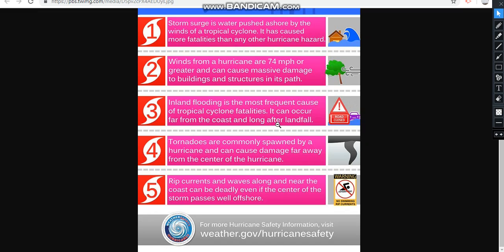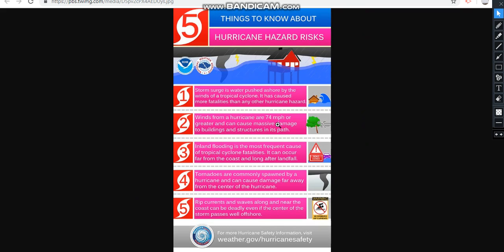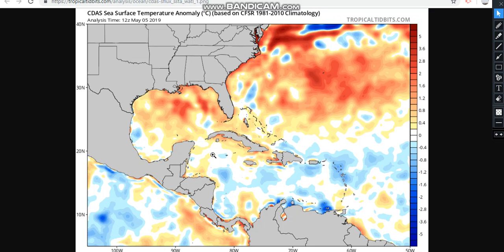Tornadoes are commonly spawned by a hurricane and cause damage far away from the center of the hurricane. And rip currents and waves can occur even if the hurricane doesn't make a direct hit. For example, on the East Coast, Hurricane Jose a couple years ago. It was a category 3, I believe, somewhere around there, maybe category 4, when it passed, but it was way offshore. It didn't impact rain-wise, but the waves and the beach erosion along the Delaware, Jersey, Maryland coastlines was crazy.